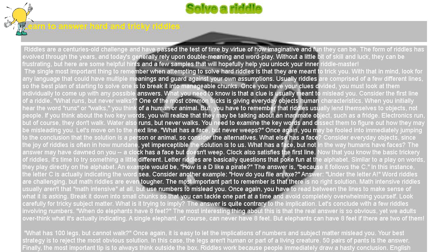Let's conclude with a few riddles involving numbers. When do elephants have 8 feet? The most interesting thing about this is that the real answer is so obvious, yet we adults overthink what it's actually indicating. A single elephant, of course, can never have 8 feet. But elephants can have 8 feet if there are 2 of them.